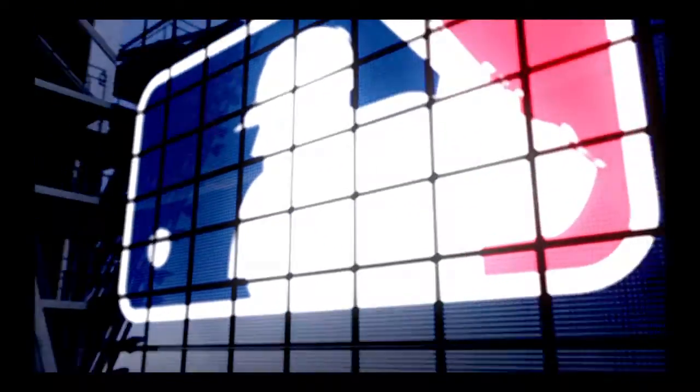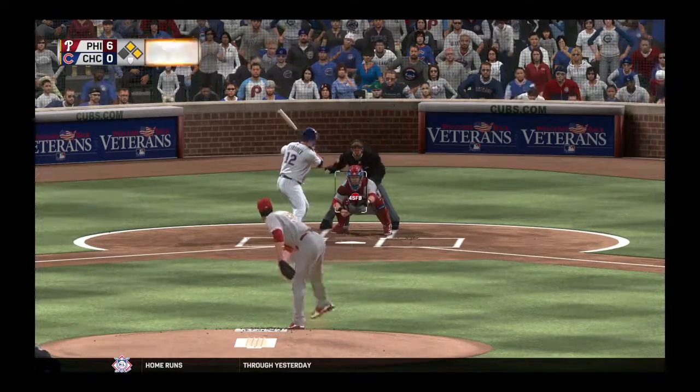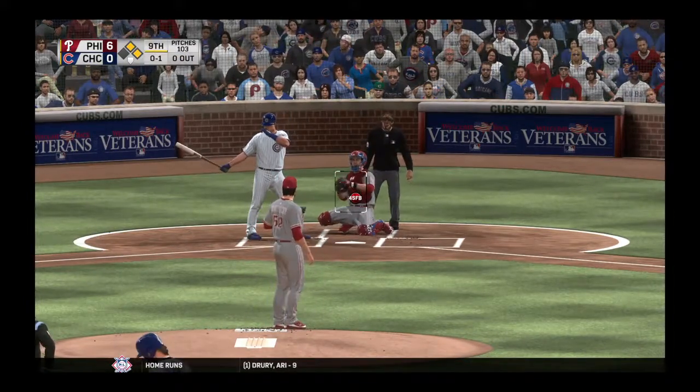Hey, that's a base hit right there. Now they got 2 runners on. This may be their best opportunity to get on the board. They've been shut out the whole game. A fastball right down the middle for a strike.